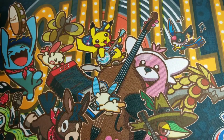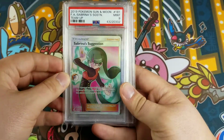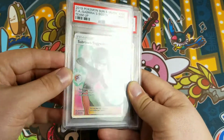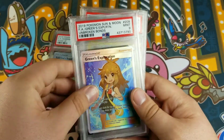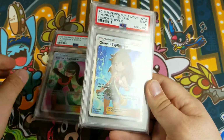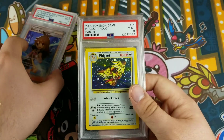Next up, some PSA cards I've gotten recently. These are ones that I bought to resell, but then I just wanted to add them to my collection. I'm going to start collecting these full art trainers in 9s or 10s, whatever I can get. I just think they're really cool. Really cool artwork. Glad that Pokemon decided to start doing that.